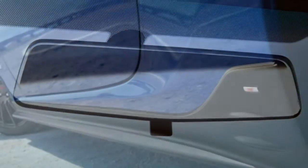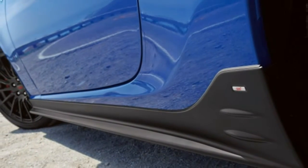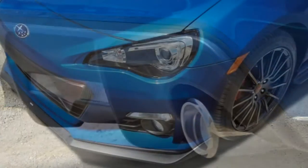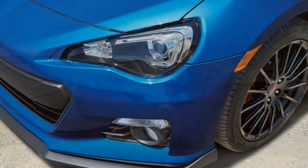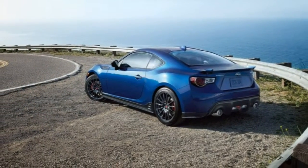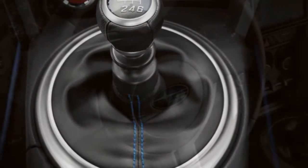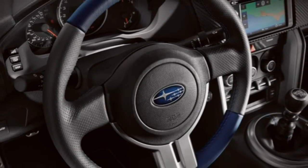The steering practically telegraphs the front tires' grip status right to the driver's hands. What's more, the brake pedal is firm and consistent in feel, and the chassis remains composed even when the road surface doesn't. We'd go for the manual gearbox, which is a pleasure to shift, but even the available automatic transmission is programmed for enthusiastic driving. Used for more mundane duties like the daily commute or a long road trip, this little Subaru is still rewarding.